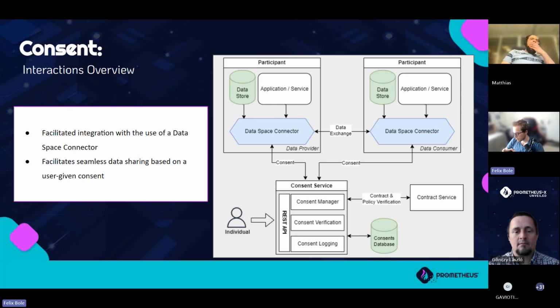So this is why the metadata broker, so the catalog, is important, and that the information on this metadata should be properly registered for it to be properly displayed to the individual, for him to understand what he's sharing, because the actual data is never visible by the PDI or the consent service.